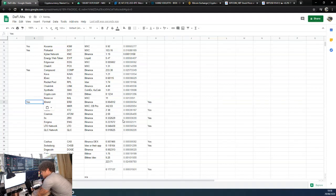And then we can obviously update the prices as we go along through the weeks, and then I'll be able to see which coins I've got at each particular time, and how we are shifting them around. Let's get rid of this.